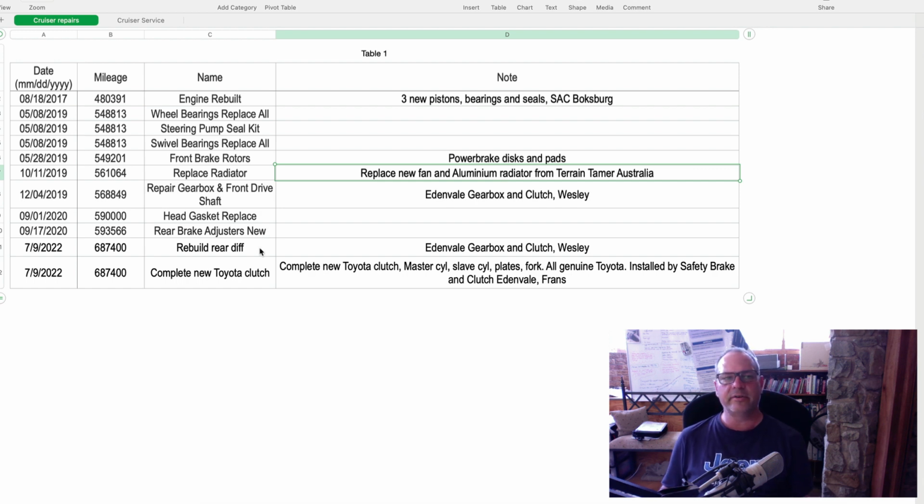And then the rear diff was rebuilt just the other day. It was like the beginning of the year. New pinion and shaft, new bearings, new seal. Not for any reason other than stupidity. I wanted to change the bearings on the rear diff just as a matter of running maintenance.